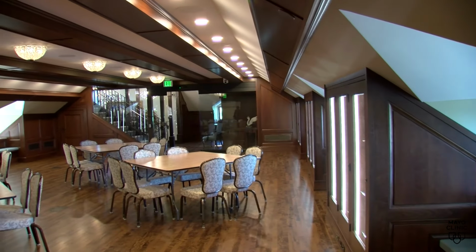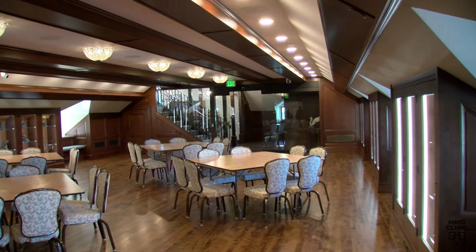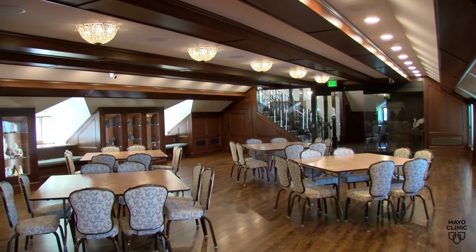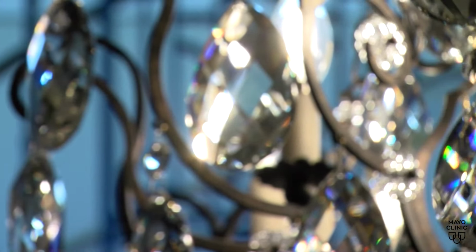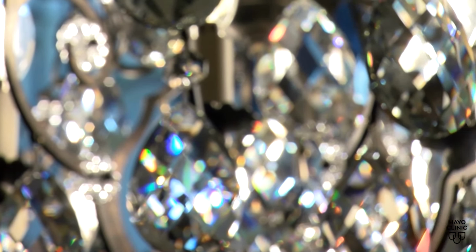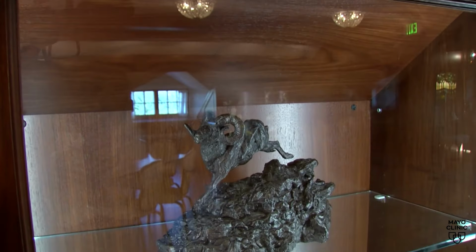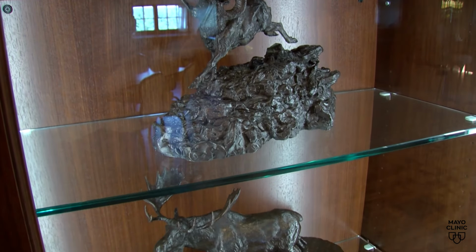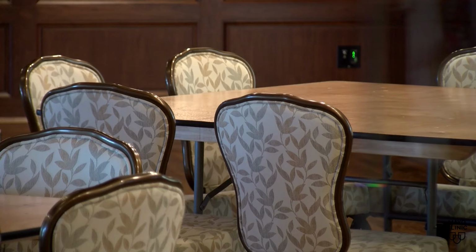Fascinating. So now we're looking at the entire space, the ballroom. What sort of functions did the Mayos use this for back in the days? The Mayos had hired a lot of farm laborers who were musical. And so they hired the musicians on the weekend to play music for their parties and things. But they also did theater out here. They had lots of plays, and all the family was involved in all of those things as well.